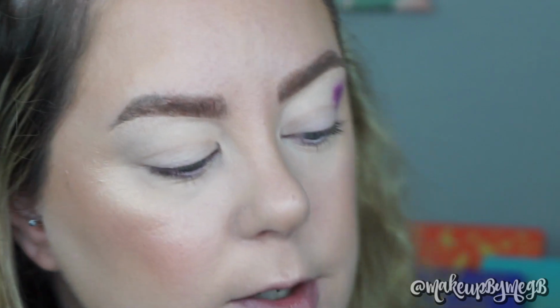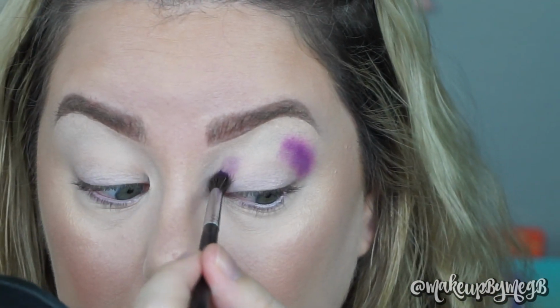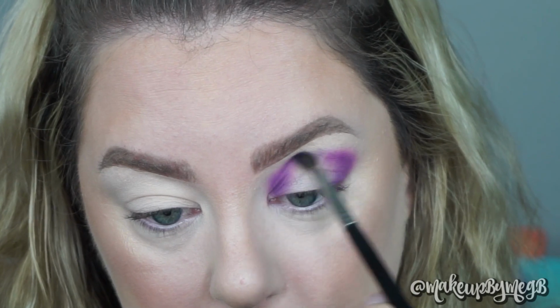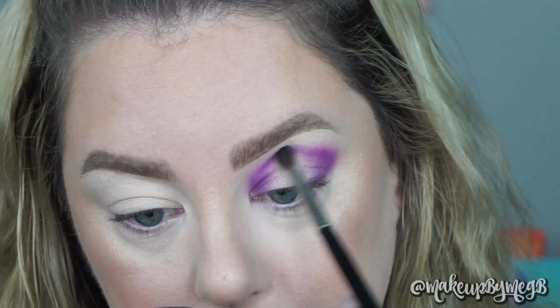And then I'm gonna go into the inner corner and do the same thing. I'm trying to build up a halo eye today. And then whatever is left over, I'm gonna use that to cross over in the middle because I don't want it super pigmented in the center.